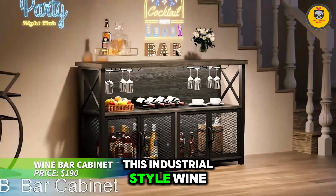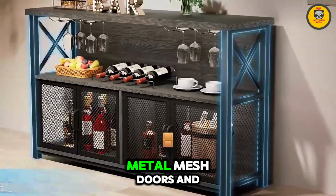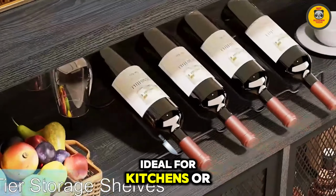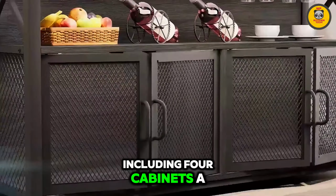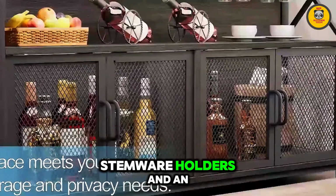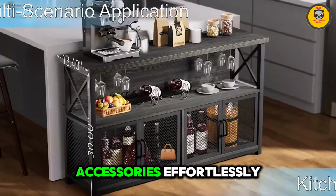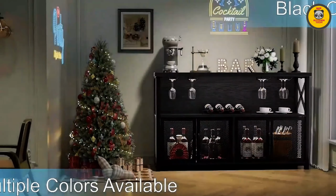This industrial-style wine bar cabinet adds a stylish flair to any room with its black metal mesh doors and dark gray oak finish. Ideal for kitchens or living rooms, it offers plenty of storage, including 4 cabinets, a wine rack, stemware holders, and an open shelf. Access your favorite bottles and accessories effortlessly while adding a statement piece to your home.